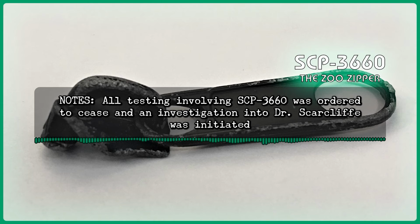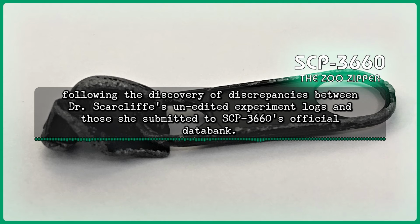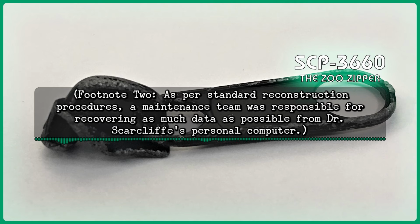Notes: all testing involving SCP-3660 was ordered to cease, and an investigation into Dr. Scarcliffe was initiated following the discovery of discrepancies between Dr. Scarcliffe's unedited experiment logs and those she submitted to SCP-3660's official databank. Footnote 2. As per standard reconstruction procedures, a maintenance team was responsible for recovering as much data as possible from Dr. Scarcliffe's personal computer.